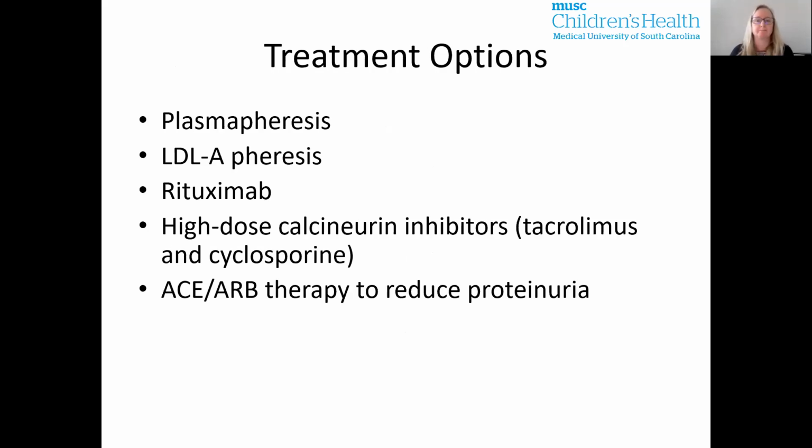So your treatment options, historically, plasmapheresis has been the standard of care.